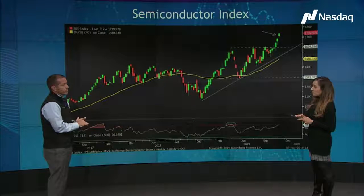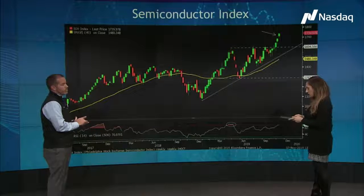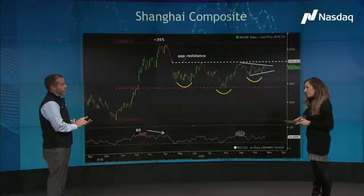Tactically, it's a little bit stretched right here. The weekly RSI is up at the 70 level. That's certainly reflective of the bullish price action and a positive signal in the intermediate to longer term. But right now, I'd be cautious about chasing it right here. It seems to be reflective of the U.S.-China trade headlines, particularly when they're positive, which is why our next chart, the Shanghai Composite, I would imagine would reflect some of that as well.